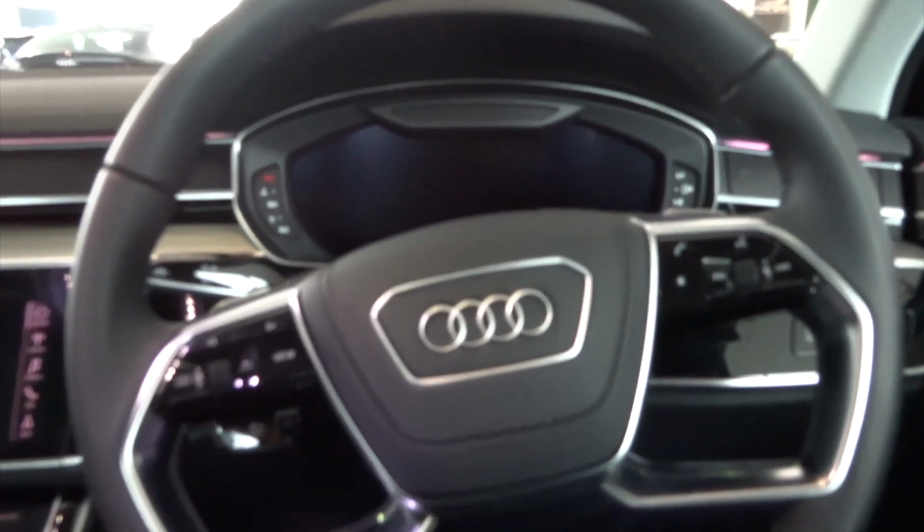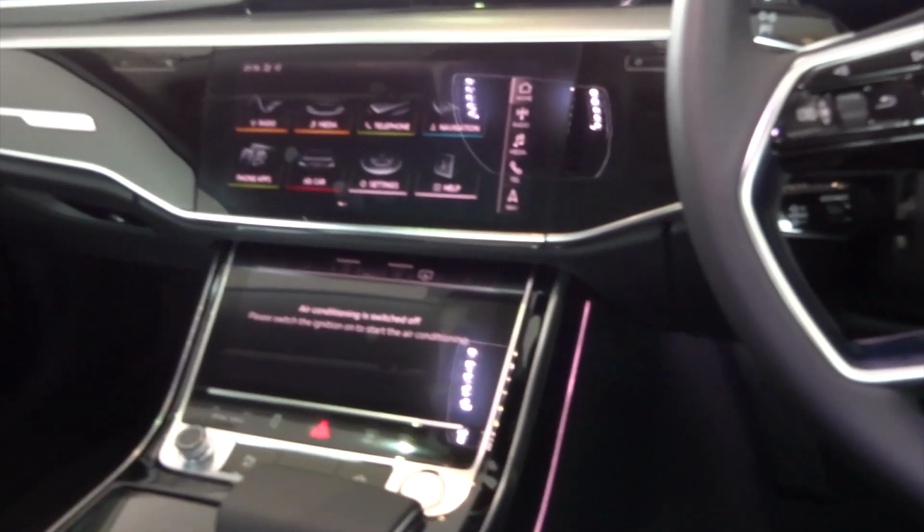Hey guys, this is the Audi A8. Going to be doing a review of this car.